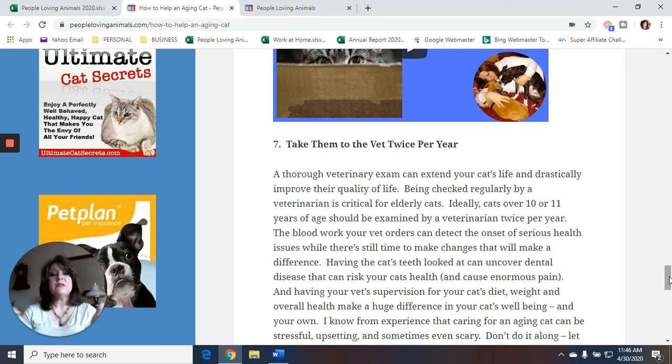Okay. Number 7, take them to the vet twice a year. Now, they say for a cat owner in general, you should be taking your cat to the vet once a year. They should be having their shots, any blood work they need. The vet should be looking in their mouth to make sure they're not having any dental issues. They should be looking in their eyes, taking their temperature, noting their weight, all those things. Your cat should always be going to the vet once a year.